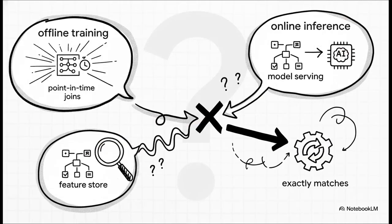But to land one of those roles, you've got to pass the interviews. Like this real question straight from Google and Uber. When they ask about training-serving skew, the correct answer completely relies on understanding feature stores and a concept called point-in-time correct joins. That's just a fancy way of saying you need to match your historical training data to the exact state of the world at the very millisecond an event happened. It guarantees your offline training perfectly mirrors your online inference.